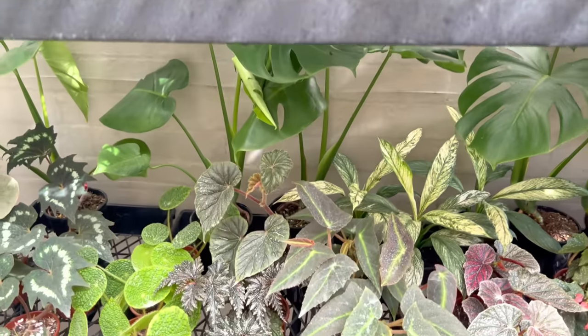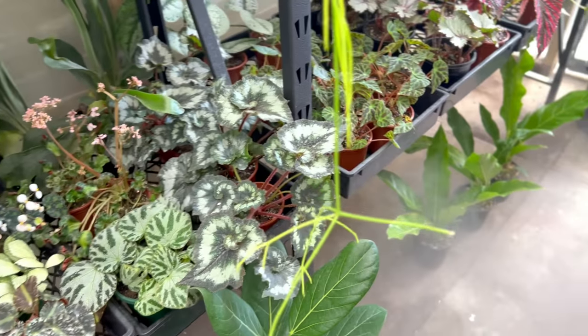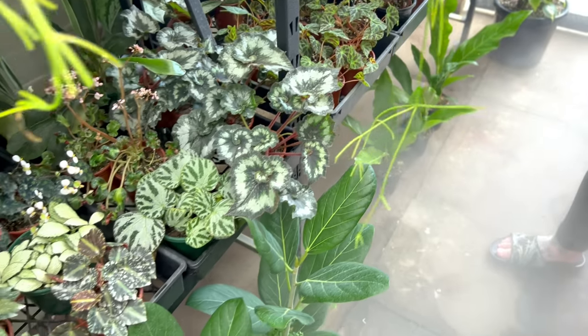All right, I will definitely not put any names of these begonias on there. That's way out of my league. But yeah, begonias is something I haven't really gotten into.